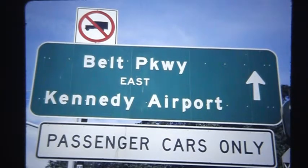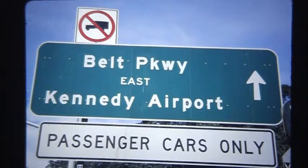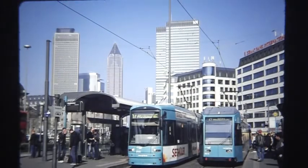And now we're going to go to Kennedy Airport. Hop on a Lufthansa 767, actually a 777. And we'll end up in Frankfurt. Next. This is outside the Frankfurt Hauptbahnhof.